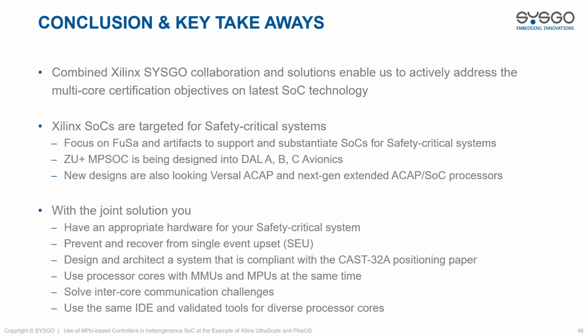So for Xilinx SoCs, in conclusion here, we're targeted for safety critical applications. We certainly have a focus on functional safety. We have increasing certification artifacts that we're generating under our functional safety efforts. Even today, we're adding more capabilities with Zynq UltraScale Plus MPSoC, and going into Versal, we'll be adding more capabilities there in terms of data to support safety certification. Zynq UltraScale Plus MPSoC today is being designed into DAL A, B, and C applications. I'm hoping to see the first system to get certified in 2022 calendar year coming up here. So hopefully that'll be happening.